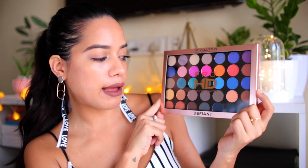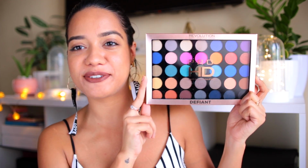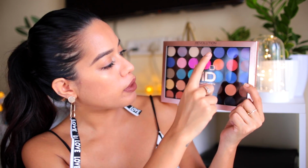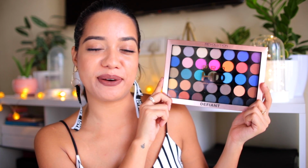This is the Makeup Revolution Pro HD Amplified 35 palette, and if you guys know me, you know exactly why I picked this up. It's because of all of these colors right here. They have this vibrant pink, a purple, some beautiful oranges, really nice shades of blue, and I really like Makeup Revolution palettes. I think they are super worth the money, and I cannot wait to create some looks using this.